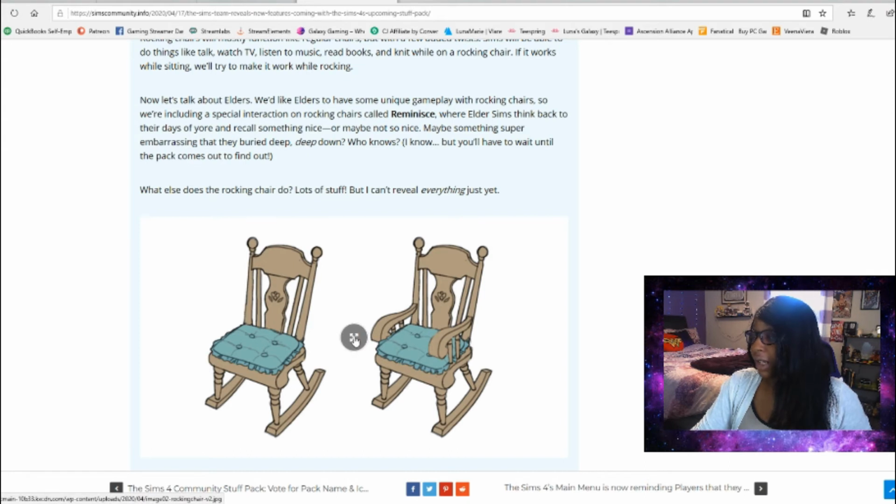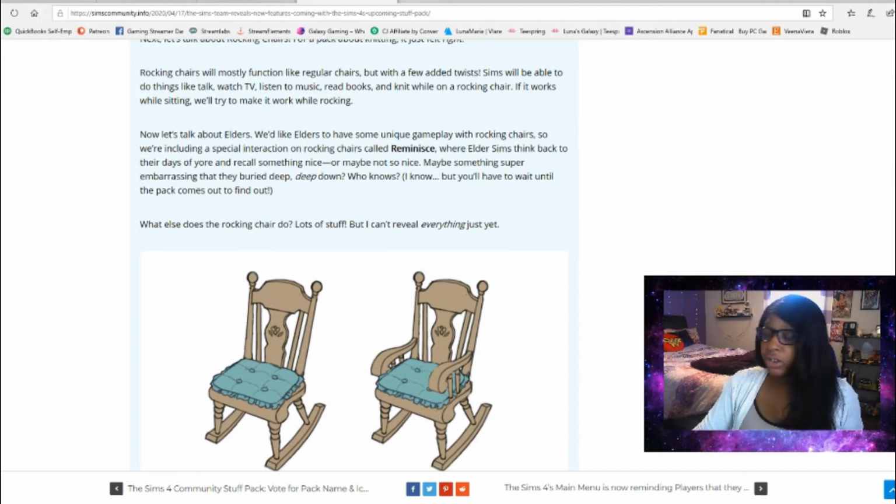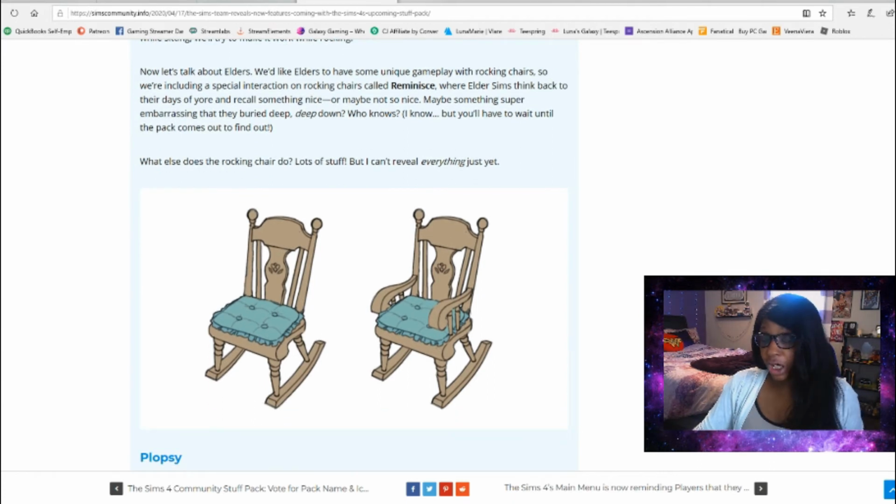This is a different variation of rocking chairs. But what is getting people so excited is that these rocking chairs are going to be just as interactive as any other chair. Like before, way back in the year AD, just kidding. When the Sims first started, you could only do one action. So if you're sitting in a chair, that's all you could do. You could only sit in a chair. Who just sits in the chair? You can sit in a chair, you can talk to someone, you can watch TV, and you can eat. That's exactly my life every day.